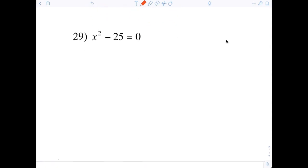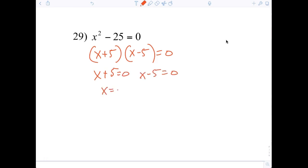Now on 29, x squared minus 25. I want everybody to listen to me. It's x plus 5, x minus 5. I'm pretty sure everybody knew that. Now here, x plus 5 equals 0 and x minus 5 equals 0. So negative 5 and positive 5. But here's a shorthand notation we use in math. We write it like that: plus or minus 5. Everybody good with that? It's not necessary that you write it like that. I'm just saying, in the future, you'll be seeing it written like that.